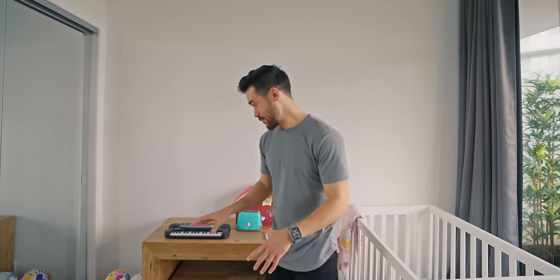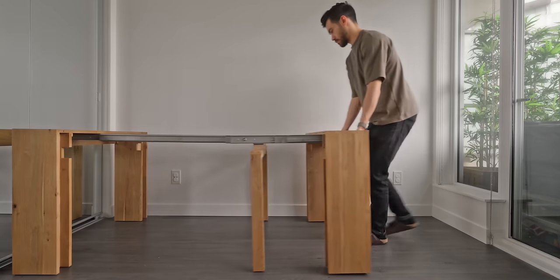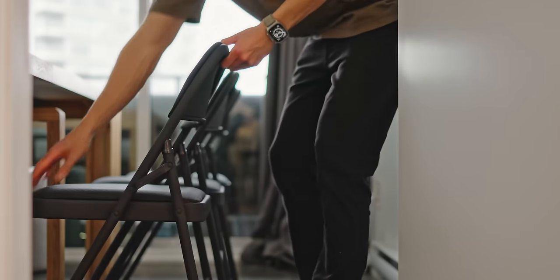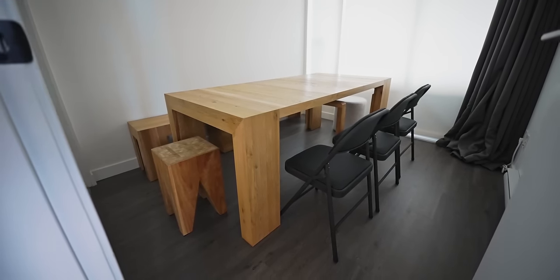And what that means is that we can throw all of her toys into the closet and use this transformer table to seat between 8 to 10 people in this very room, along with a bench and some folding chairs, which we have inside that closet. So by simply pulling this thing apart and adding in the leaves, which are stored inside our living room's coffee table, it completely transforms this room when we have guests over and makes the apartment feel so much bigger.